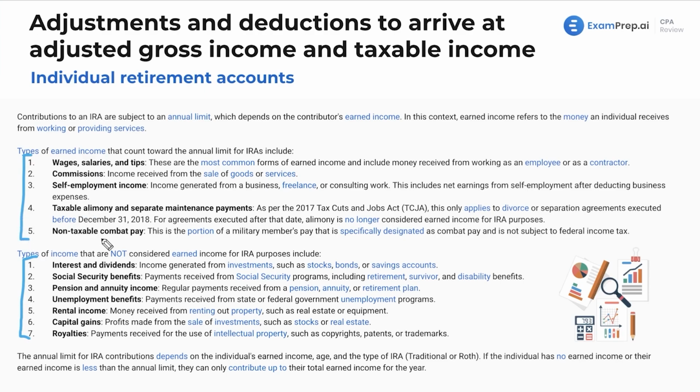You may disagree with some of them. I don't know. These are the IRS rules. And these are generally passive income. So this is not going to be included in the amount that will prevent you from contributing to an IRA. Now, the annual limit depends on the individual's earned income, age, and the type of IRA. If the individual has no earned income or their earned income is less than the annual limit, they can only contribute up to their earned income for the year.